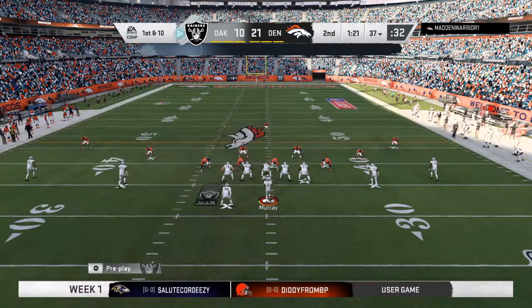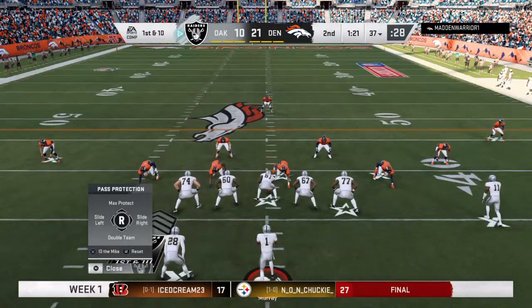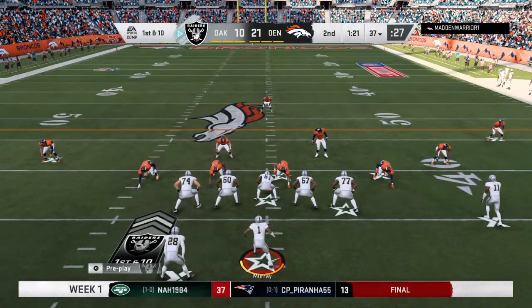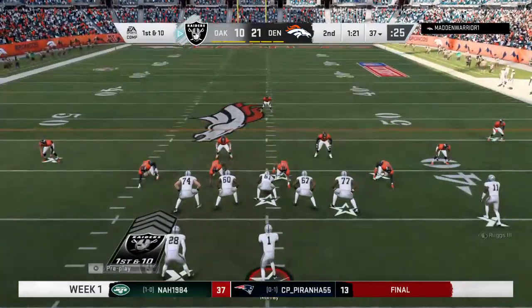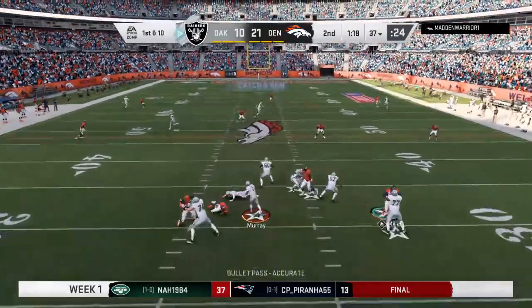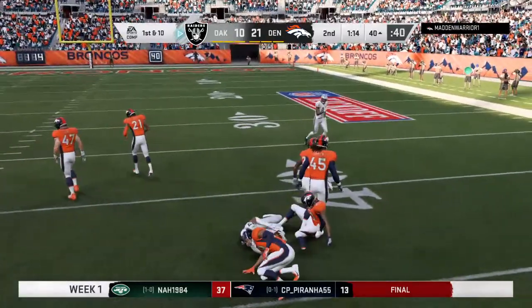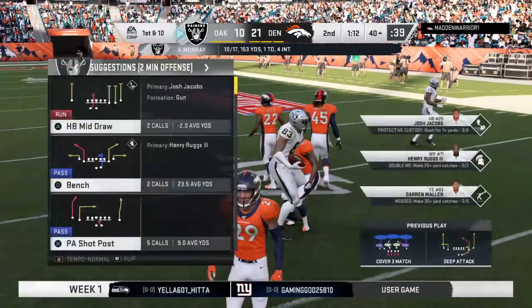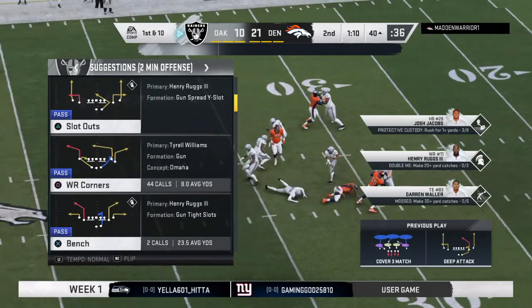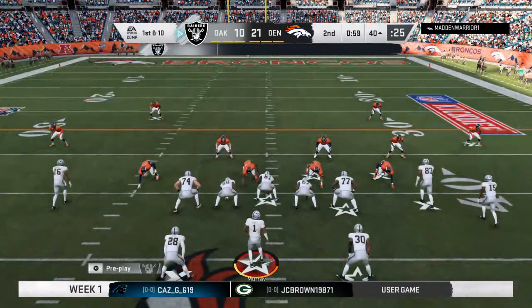Murray now 9 of 16 through the air as he's got it 1st and 10. Throwing on first down is Murray. That's complete to his tight end, Waller. And they've got it well across midfield down to the 40 before it's all said and done. 23 yards, the final tally.